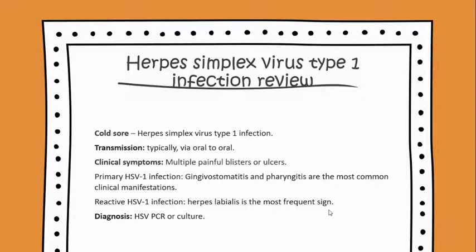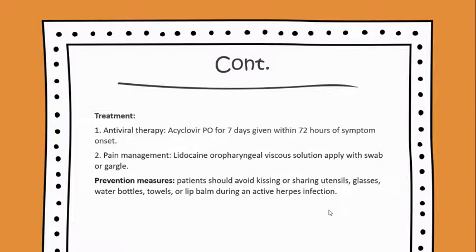The clinical symptoms for a primary HSV1 infection are gingivostomatitis and pharyngitis, which are the most common, while the clinical symptom of a reactive HSV1 infection is usually herpes labialis. So our diagnosis is an HSV PCR or culture.